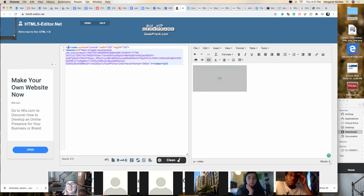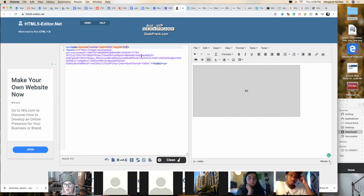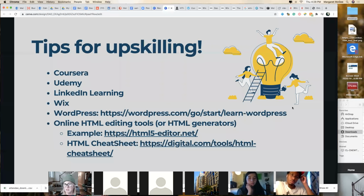But you can see that these, if you're playing on the back end, this is next level. But if you're playing on the back end, you can see a little bit of, okay, this is telling me the width and height. Maybe I want to make this width 600 and I want to make this height 300. This is kind of how I control on the back end. But this is advanced. I don't really want to spend a ton of time on upskilling on HTML, but this is in the slide deck. Here are some ways to upskill on everything else though.